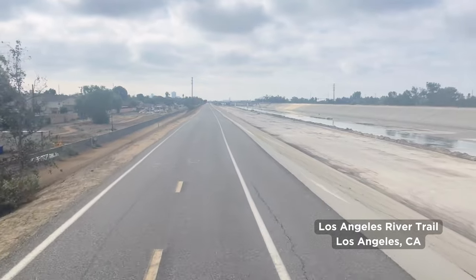The Los Angeles River Trail, heading towards Long Beach, Newport Beach area, and ultimately to Dana Point today on Laguna Niguel. And that's the river on my right, and then city Long Beach on my left.